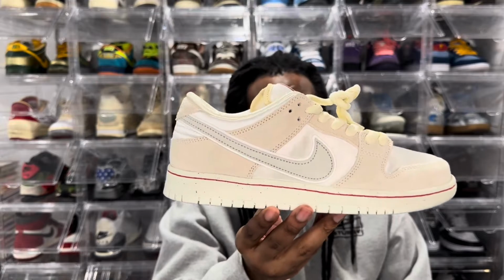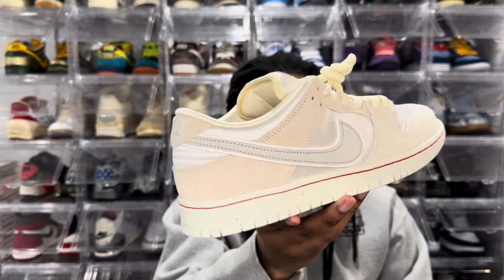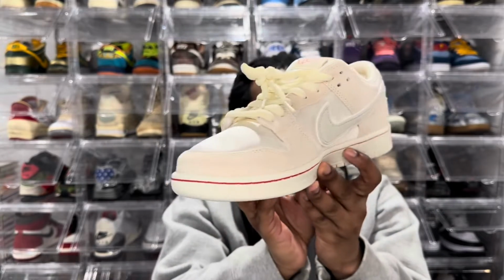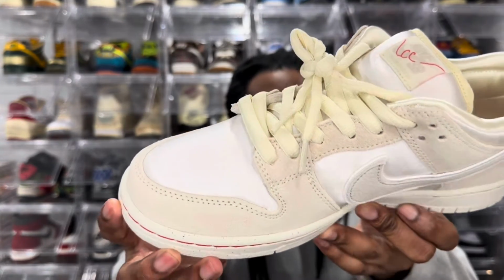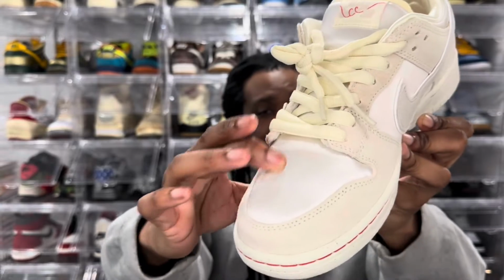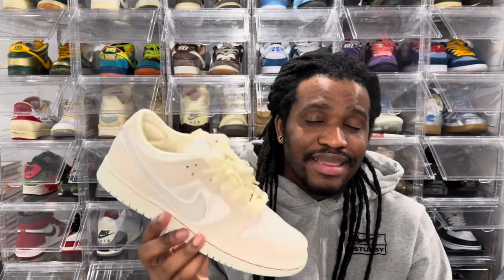And when you get the other shoe in the hand now, the coconut milk, these honestly look amazing in person. Yes, when I first saw this shoe, I was not a fan. I was first thinking like, hey, it's an all-white shoe. There's nothing really special about it, but when you get it in hand, you see that satin material. I didn't know it was satin until I got it in the mail. And look at this right here. It's fire.